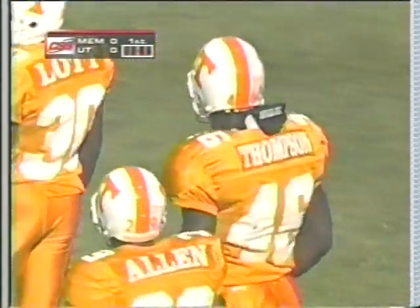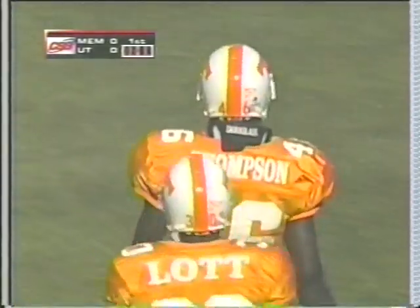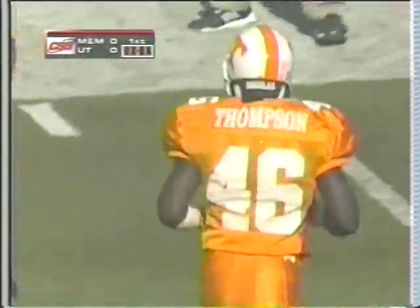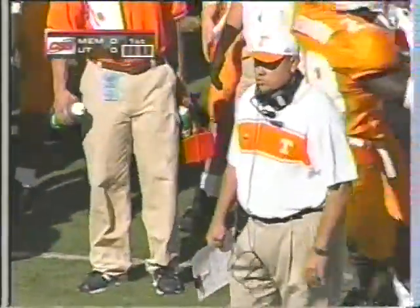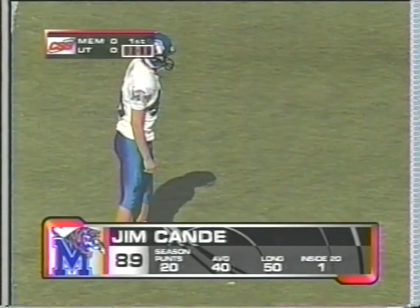So now they take the penalty, drop back and punt it, and try to play a little more field position. Well, Tennessee did show some pretty good discipline right there, something that the coach has questioned for the past couple of ball games. I have a feeling that came up a lot this week in practice. They talk about discipline. Candy will be in punt formation now for the Memphis Tigers, and Parker will be standing back.